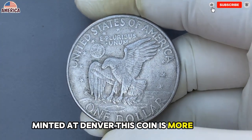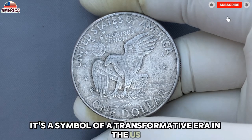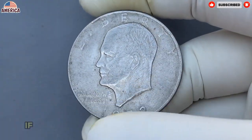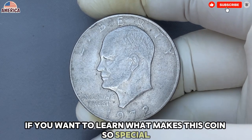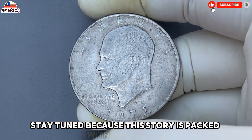This coin is more than just a piece of metal. It's a symbol of a transformative era in the U.S. and one of the most sought-after coins in the Eisenhower series. If you want to learn what makes this coin so special and how much it could be worth, stay tuned because this story is packed with excitement.